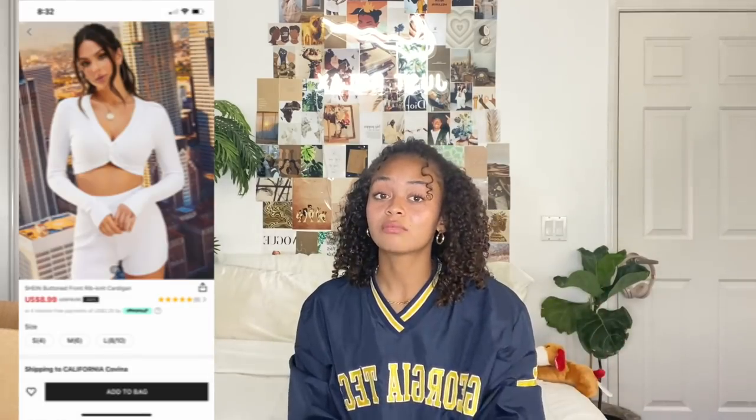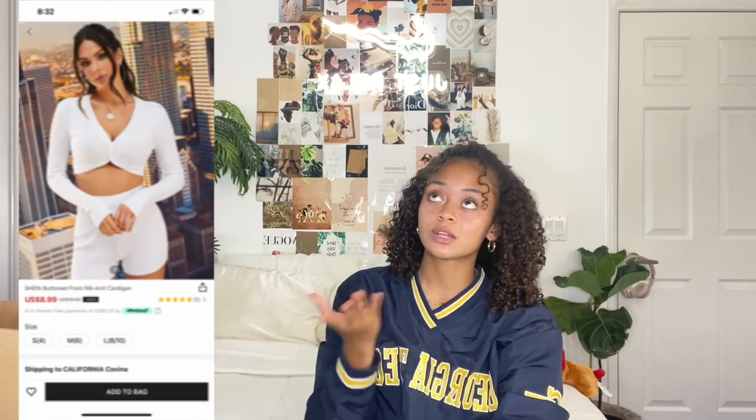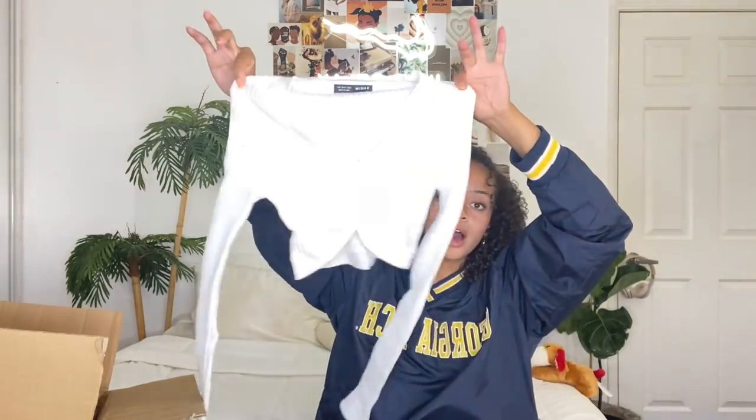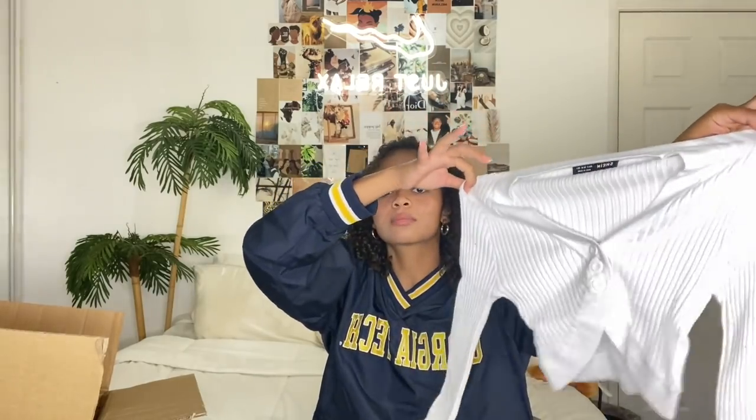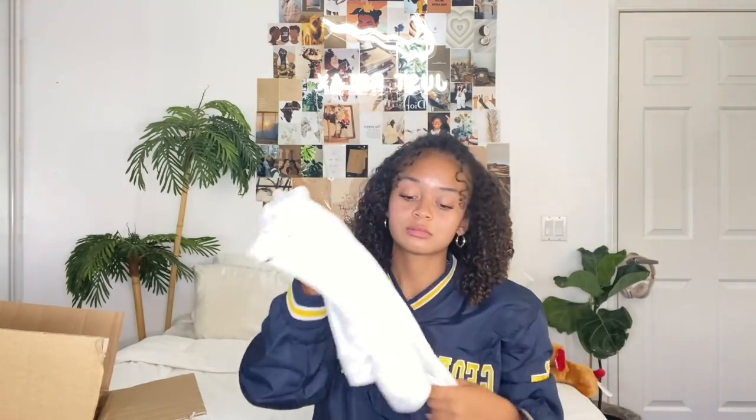Okay, this one, I didn't even try this on because I was irritated. The picture shows it like a set, so I assumed it was going to be a set. And then it only shows up with just the top. And I was like, that's not cool, Shein. I literally thought it was going to be a set with those cute little shorts. No. But it's still cute. I didn't even want to try this on. I rate this like a 5 out of 10. I mean, it's cute, but the picture was disappointing.